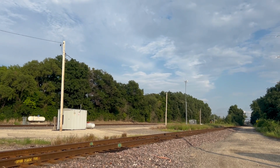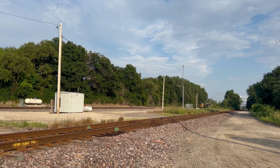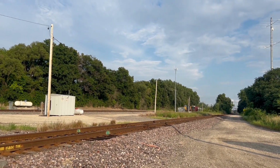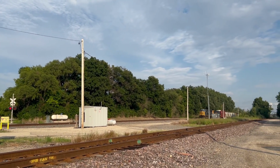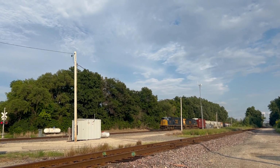Now getting to the later part of July, we have yet again another A491, led by two CSX units. The first one being a SD70 Mac rebuild, and the second being a CSX wide cab Dash 8. This would be my first catch of one of these. Again, this was another last minute shot.